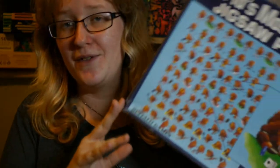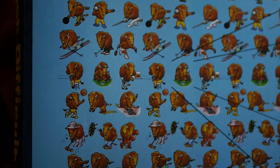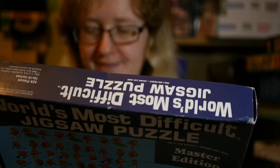And the last one, which I only paid a penny for, is the world's hardest puzzle. I'm not sure what's supposed to make it the world's hardest puzzle, because it doesn't look that bad to me. I mean, 500 pieces seems like 4,000. Master Edition by Buffalo Games. So yeah, I'm going to have to give that a go at some point.